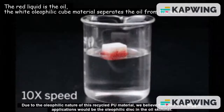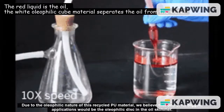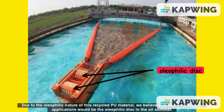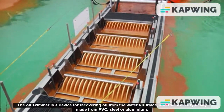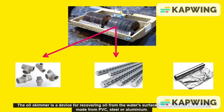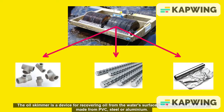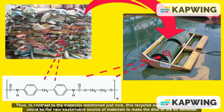Due to the oleophilic nature of this recycled polyurethane material, we believe that one of its biggest applications will be the oleophilic disc in the oil skimmer. The oil skimmer is a device for recovering oil from the water surface, and the disc is typically made from PVC, steel, or aluminum. Thus, in contrast to the materials mentioned just now, this recycled oleophilic polyurethane material could be the new sustainable source of material to make the disc of the oil skimmer.